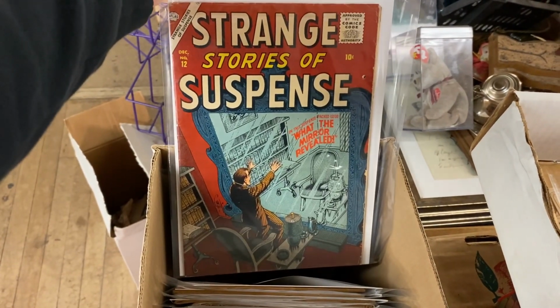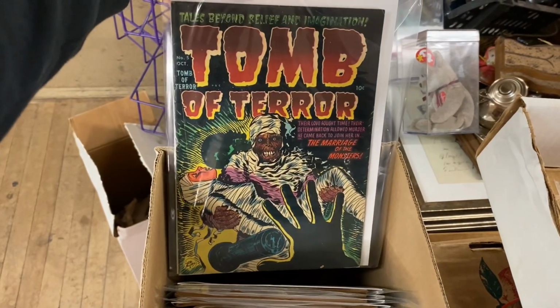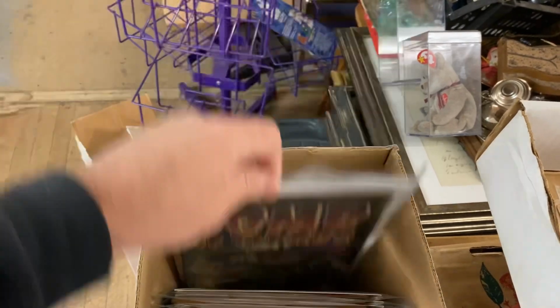Some of these comics towards the end of the box were some of my favorite that he had. And of course, I'm saving the best for last.